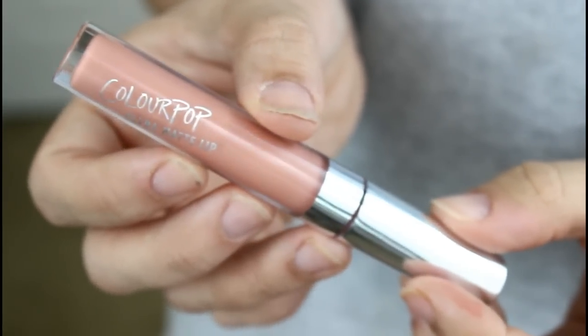This is the ColourPop Ultra Matte Lip in the shade Platform. I really wanted a more nude. I've been getting a lot of browns. I want something more on the corally pink side. So I went with this one, and it's so pretty, you guys. I usually mix this with something else, but I just think it's so stunning. So this one is in the shade Platform.